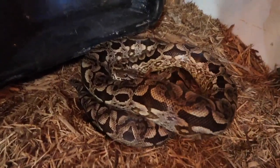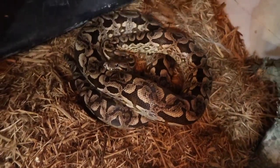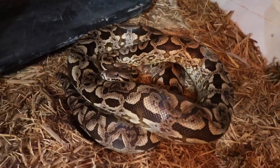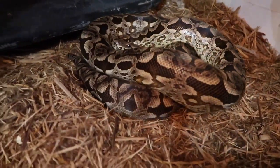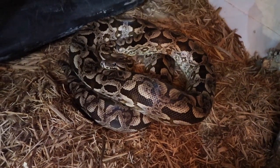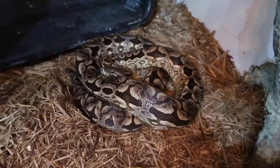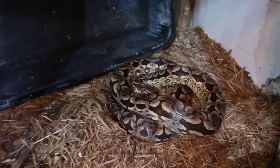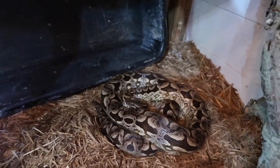So this right here, this is Darkai. Darkai is a male Dumerils boa. Now these guys come from the island of Madagascar, and they are only found on that island. They are critically endangered in the wild, but here in captivity, there's a healthy population in all breeding places. So they're not that hard to find in captivity, so that's why anyone can own them. And this is the same one you saw when I started the video. He was hanging out with me.